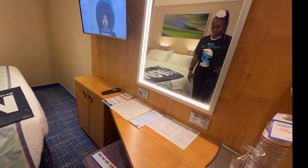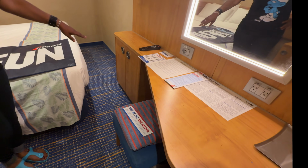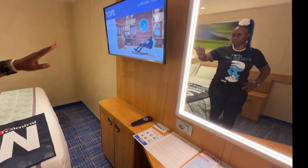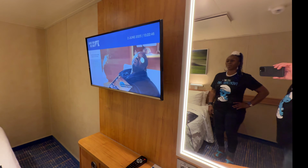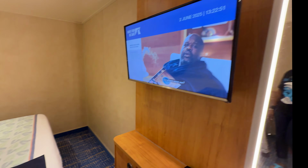Okay, what else we got? Right here, then you have your little pull-out seat here. You have some more cabinet space here, and then you have your TV. All right, decent sized TV for a stateroom, standard size, about a 32-inch, I would say roughly.